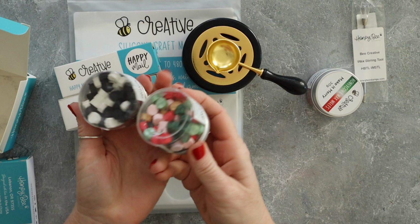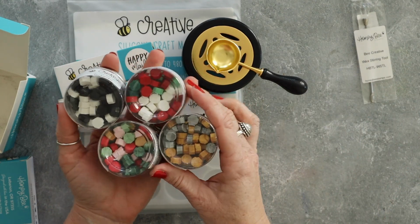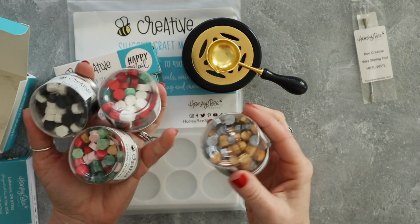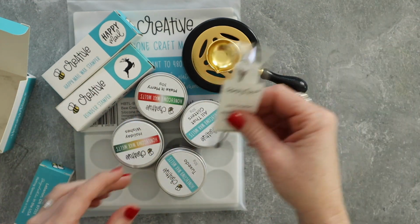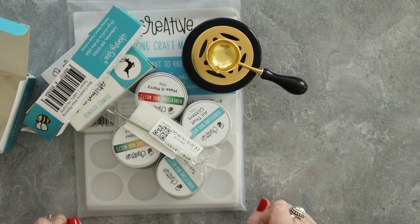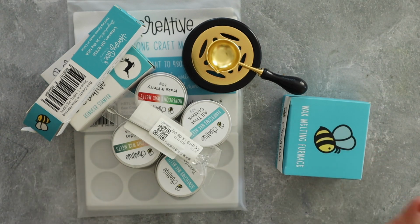And then I got these different wax melts for the holidays. And then I just got black and white and silver and gold. And then these ones are more holiday colors. So yeah, super excited about this. And this is a little stirring stick for my wax. Oh, and this is a silicone mat to do it on. So that is all the goodies I got, but I just wanted to pop on and show it to you really quick.